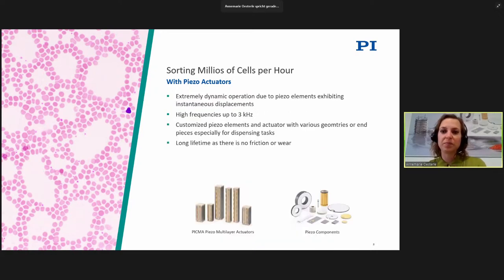as we see on the slide. Again, this very dynamic operation is very useful here. So it's possible to sort millions or billions of cells in one hour using these multi-layer actuators with their very low driving voltage.